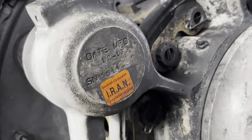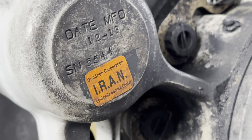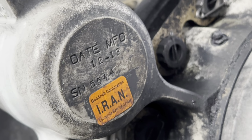I bet you didn't know brake assemblies were made in Iran. I'm just joking around, guys. I'm just messing around. It's an acronym. It stands for Inspect Repair As Necessary.